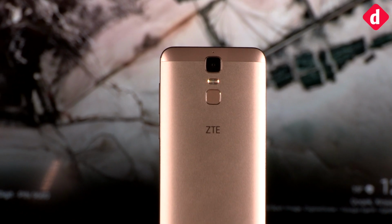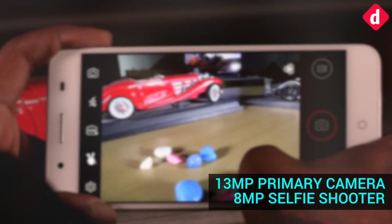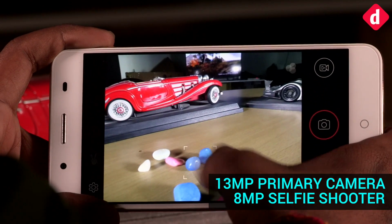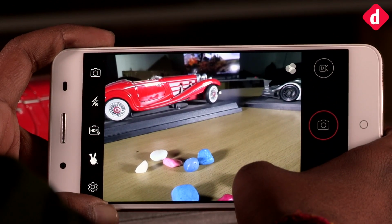That leaves us with the camera, which is perhaps the weakest element of this smartphone. The ZTE Blade A2 Plus has a 13 megapixel primary camera and it looks and feels like a 2-year-old camera. The camera struggles to focus very often and is slow even when it does.